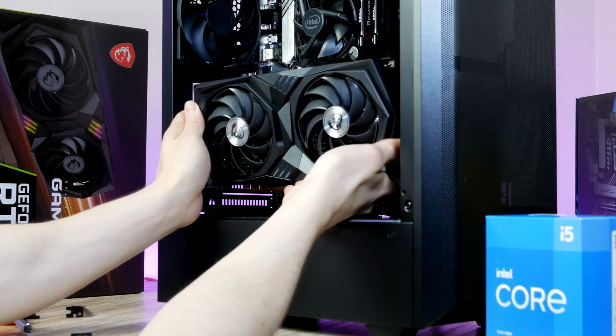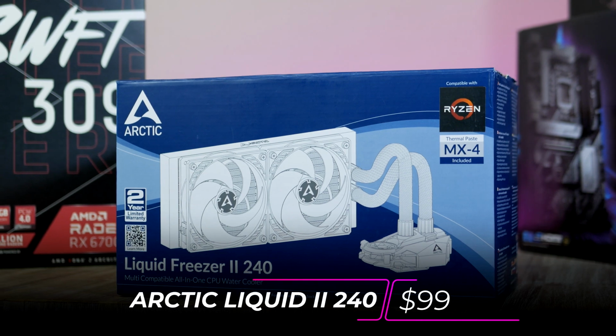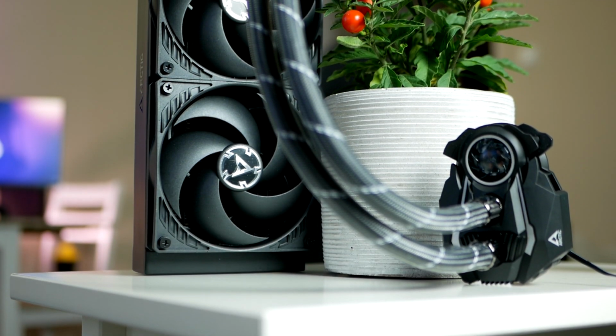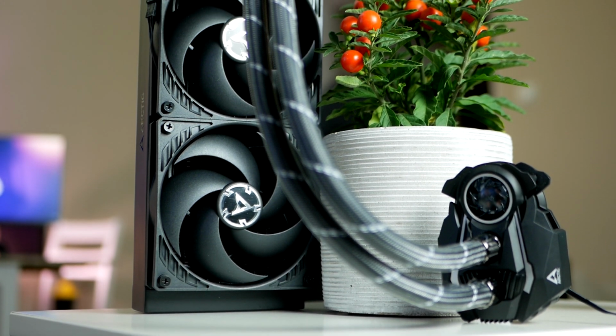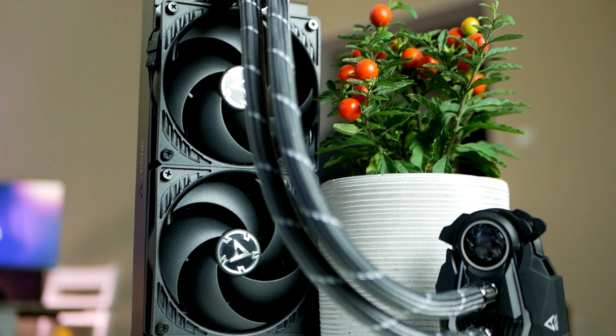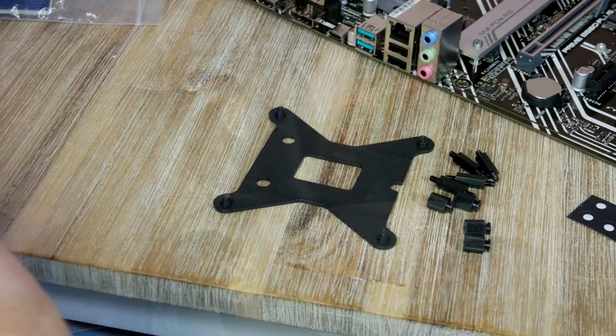In today's video however, we're gonna go with the Arctic Liquid Freezer 2 240, coming in at $99. And with two 120 fans on a 240 radiator, the $99 Liquid Freezer is the ultimate go-to pick for any budget PC build. The cooler installment is pretty simple.